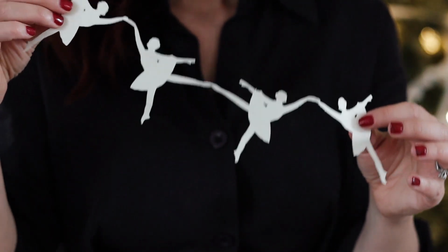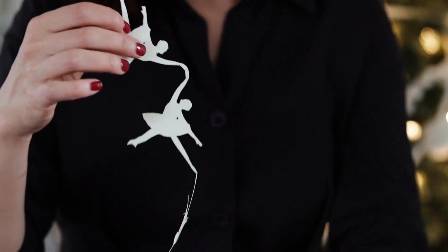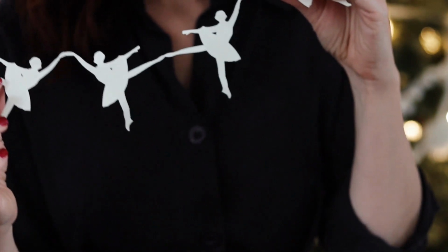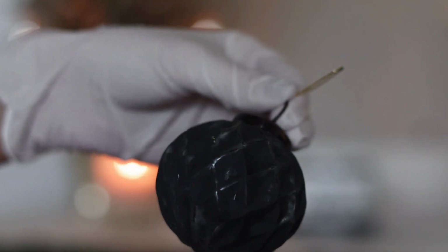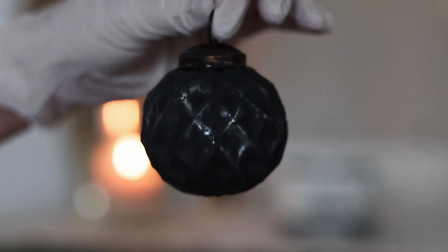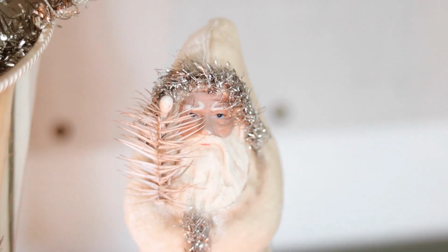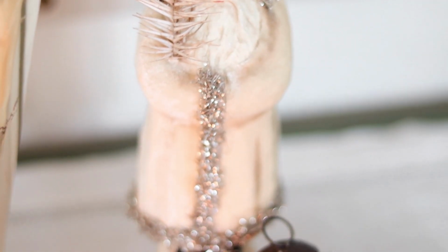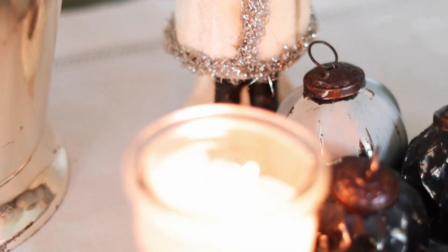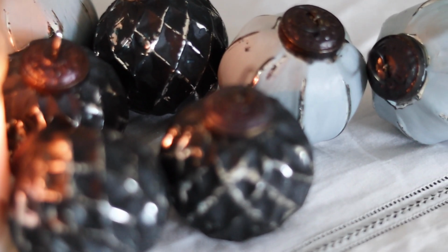We made these little ballerinas, cut them out of folded paper in my Handmade Holidays group. And then we also painted some mercury glass ornaments and distressed them while they were still wet. We just wiped off a little bit of paint on the raised edges. I'm finding that with a clear wax, it really finishes off the look. So I recommend doing that. These are the two that I ended with. It's a light blue and then the navy blue. I really like how they turned out.